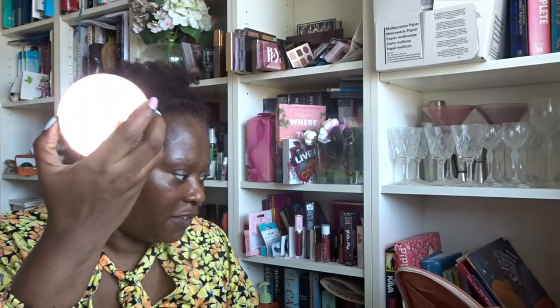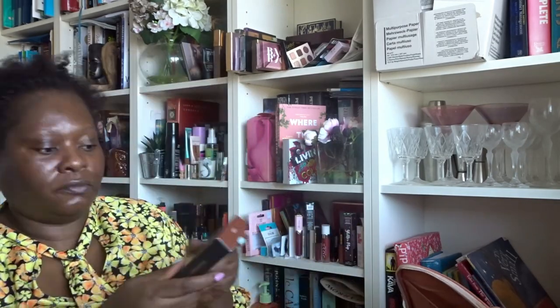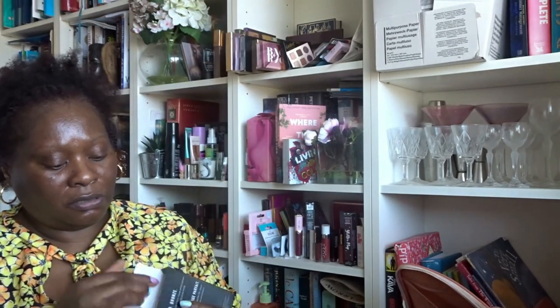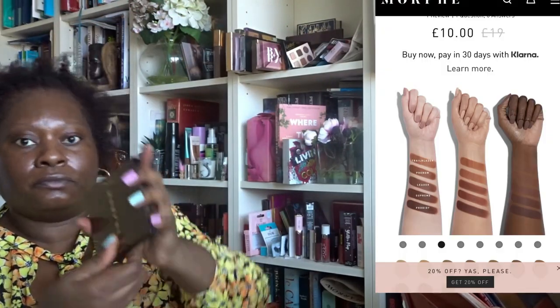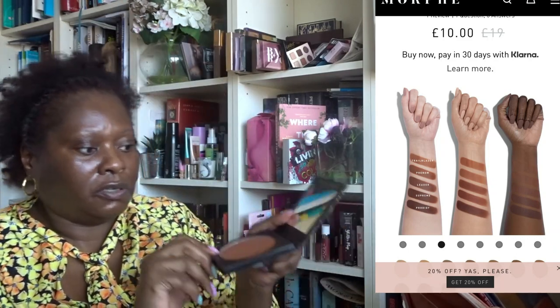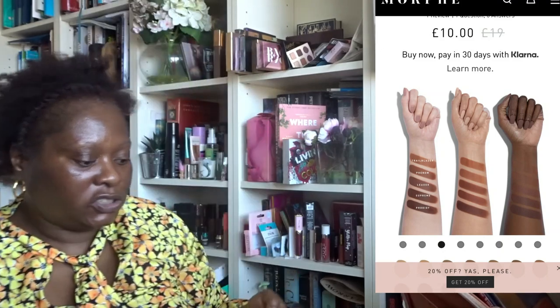I know CoverGirl did the whole Queen range, which is now no longer. But in the UK, there's never been any brand I can think of that's ever just produced products just for dark deep skin tones. So I think that is fantastic. So I've got that bronzer I purchased, and I got the Morphe one. What did I do with the Morphe one? So this is the Morphe one which I purchased. So that's what the Morphe one looks like. So this one looks more red if I compare the two.